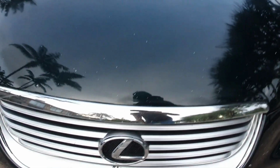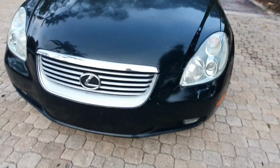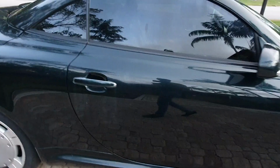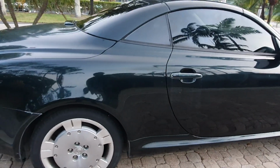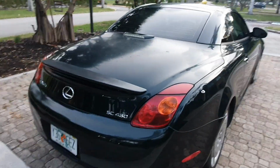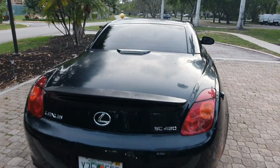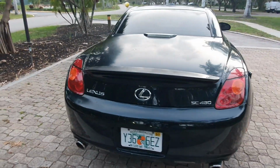I don't know how well you can see, but the paint is faded. You can see that the grill is a little bit chipped, a lot of stone chips. I don't think it's a big issue, but for someone who doesn't work on their own car, it is pretty bad. You can see the trunk is pretty badly faded. So that's number three. And small things, you can see the tailpipe is bent over here.